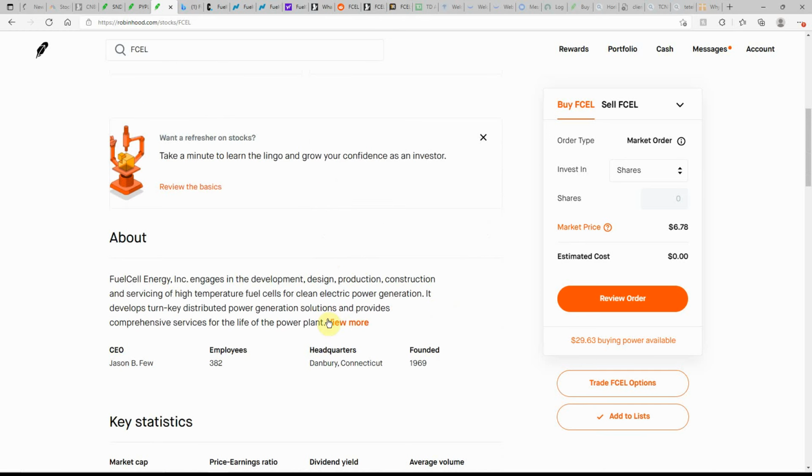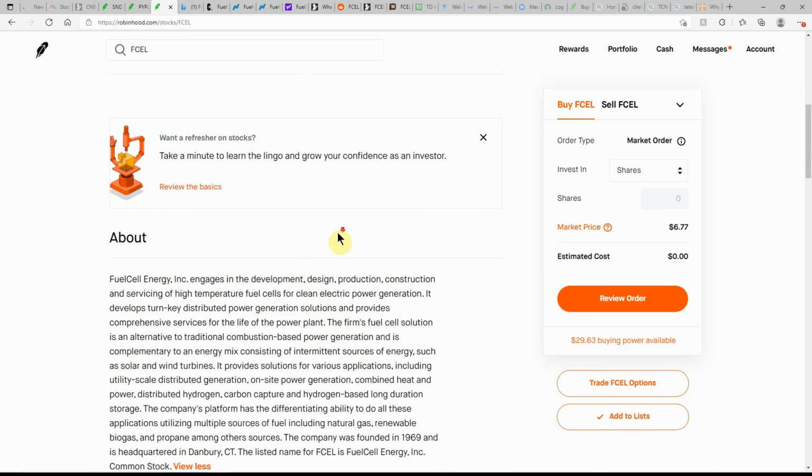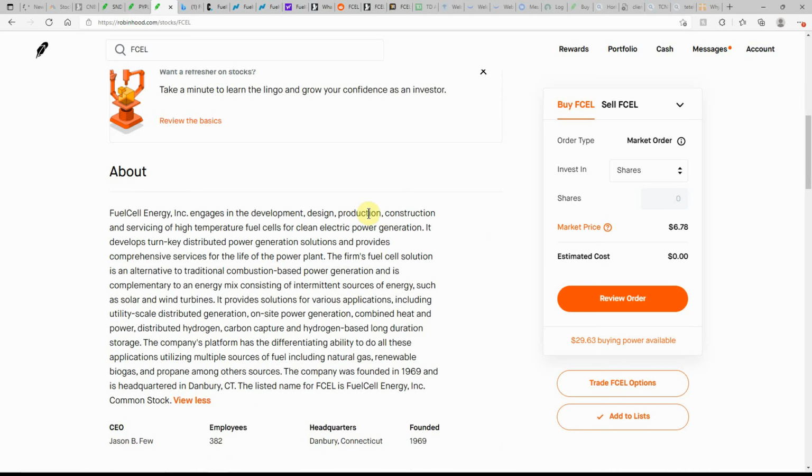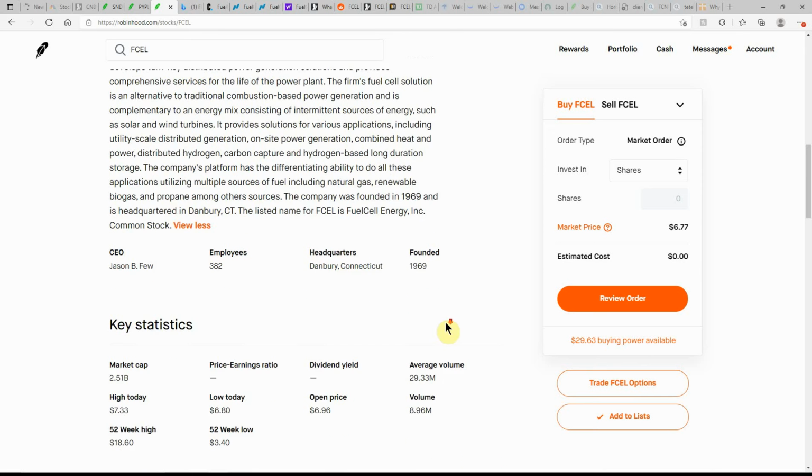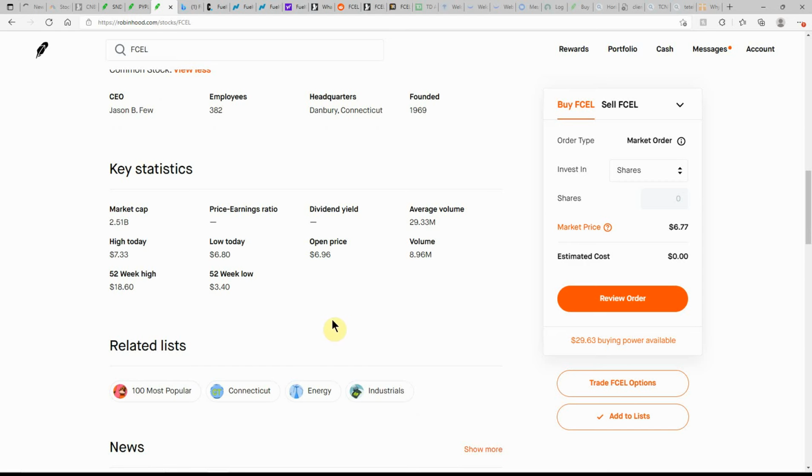But if you don't know much about FuelCell, they design, develop, produce, construct, and service high-temperature fuel cells for clean electric power generation. Founded in 1969, volume of 8.96 million, average volume of 29.33 million, with a $2.5 billion market cap, 52-week low of $3.40, 52-week high of $18.60.